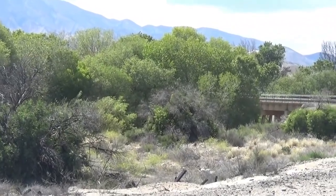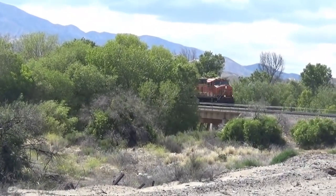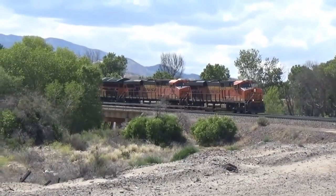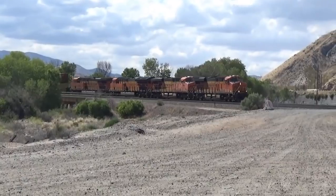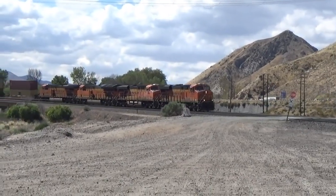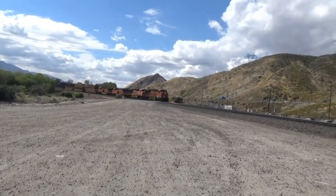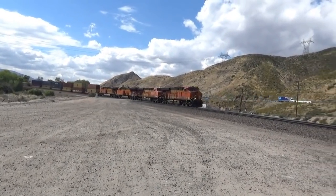All right, YouTube, we have a westbound freight coming down Cajon. Let's see what we got here. Nothing nasty. Let's see. Stupid tier 4. No, it's a stack. Okay. Really? 6940 lead. Damn. 5886 is the second unit.